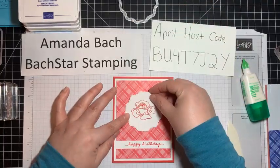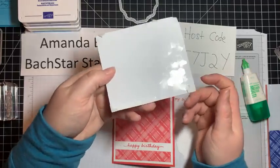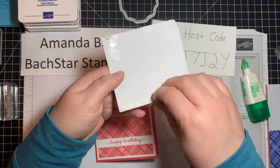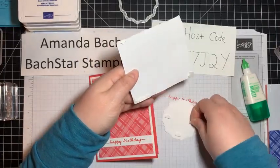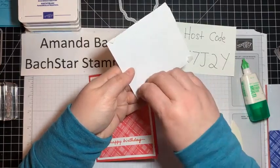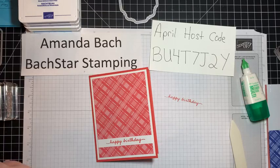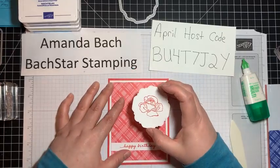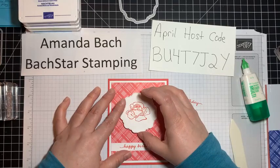I'm going to pop this one up on dimensionals. Ooh, let's see, do I have enough? Yes, I do. So there's my dimensionals, and I cut along the side because I don't want to waste any. And I am just going to throw some on there. And one in the middle. Okay, now I just take all my backs off. There we go. Now you could color this. I'll show you the coloring I did on the next card. You could also color this with Wink of Stella.